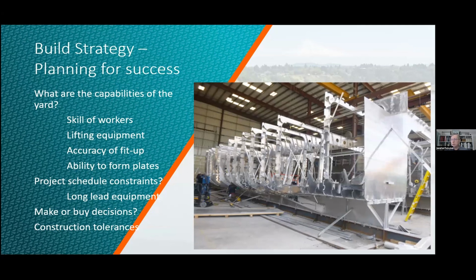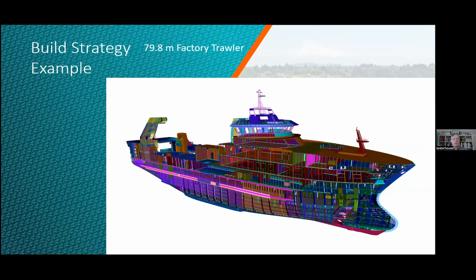As you get on in your careers and you understand how boats are put together, it's always interesting to understand there is no one right way to build a boat, but there are a number of wrong ways to build a boat. So here's an example of an 80-meter factory trawler, and a very complex vessel, but it points out a number of build strategy questions.